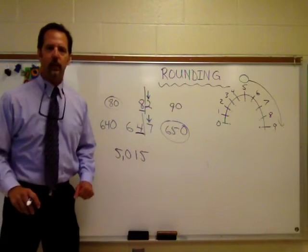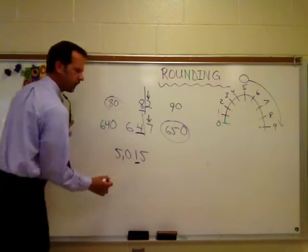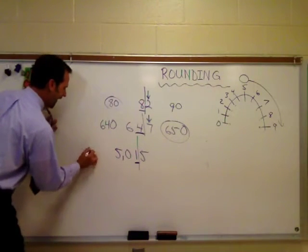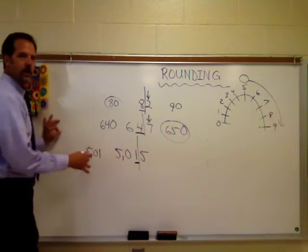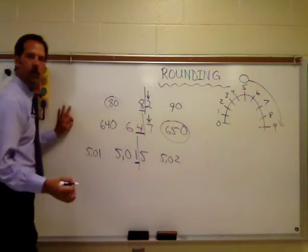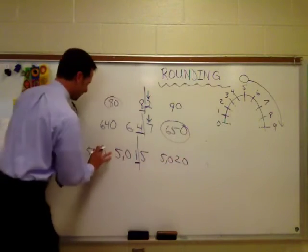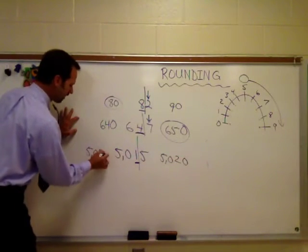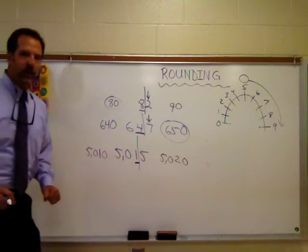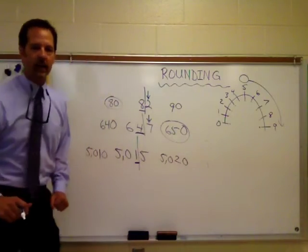5,015. What's in the 10's place? The 1. Underline it. Cut off to the right. You're left with 5, 0, 1. After that would come 5, 0, 2. We're going to replace that 5 with 1, 0. See if I can make it neater here. And I know that 5,015 is between 5,010 and 5,020.